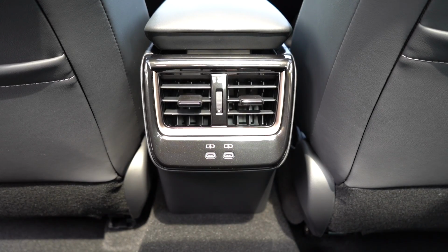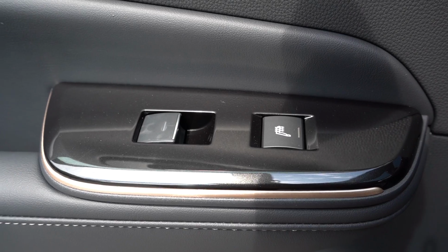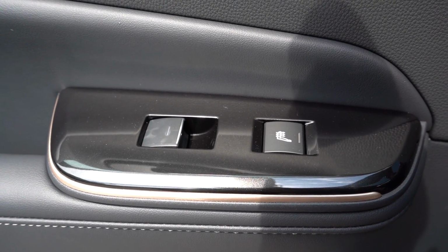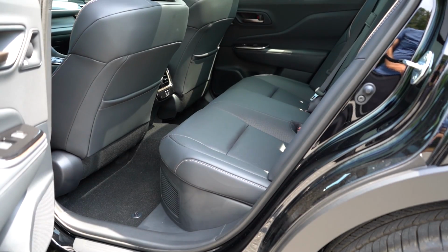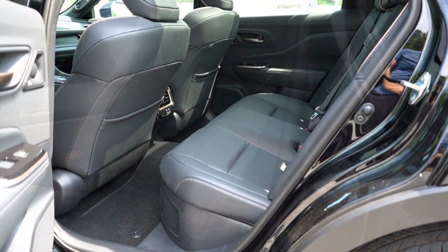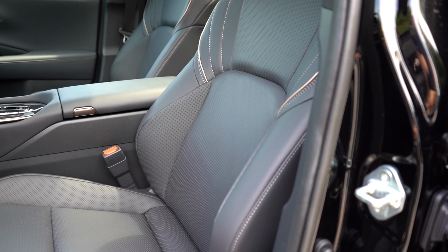And check this out, get ready. Heated rear seats is now newly standard for 2025. That's one of the big changes in my book. I love that. So spoil the rear passengers a little bit. Gotta love it. Then make your way up to the front seats. 8-way power adjustable front seats with power lumbar coming standard.